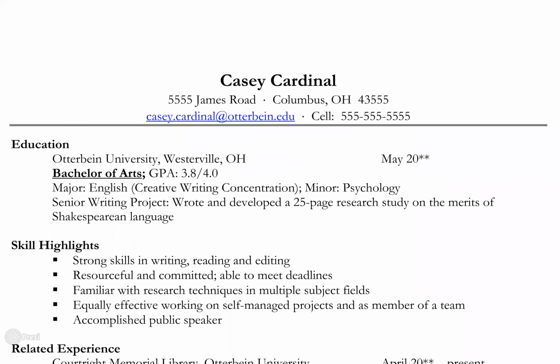We'll just start up at the top here. So you can see you're starting off with contact information. I do want to point out that the Otterbein email address is listed here. I will go ahead and list your Otterbein address. It's just a good indication that you are, in fact, an Otterbein student. Once you graduate, you can go ahead and adjust that to be your personal email as long as it's still professional. So, as long as you're a student, you are going to start off with education.